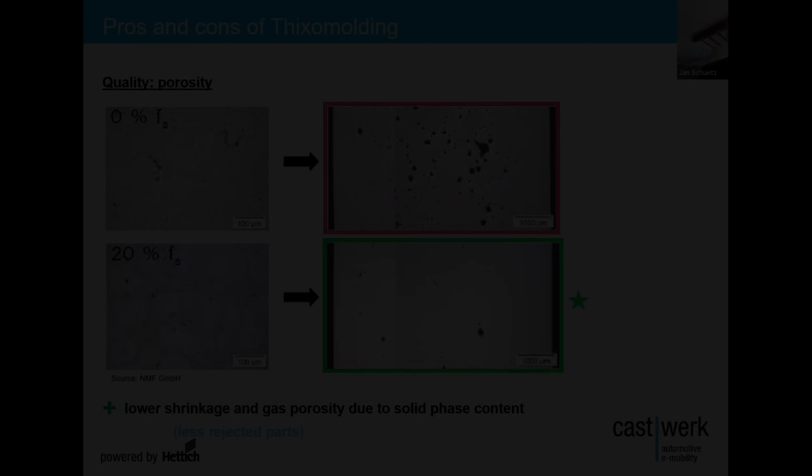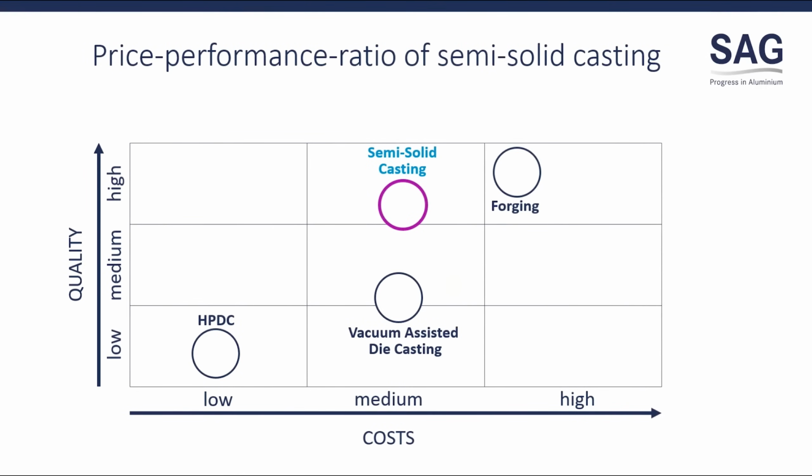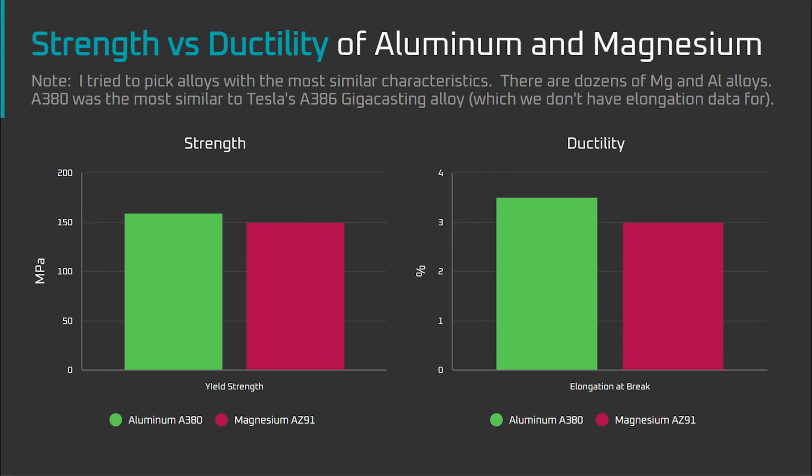Why does porosity matter? Low porosity can dramatically increase the strength and ductility of cast parts. The image on screen shows that of the casting techniques included in the plot, high-pressure die-cast parts have the lowest quality. Next is vacuum-assisted die casting, which I assume is the vacuum-assisted high-pressure die casting Tesla used for gigacasting, which has low to medium quality. Finally, semi-solid casting. Semi-solid casting encompasses Thixomolded and Rheocast parts, which have such high quality that they're competitive with forged parts. That's important for magnesium because it tends to be a weaker and less ductile metal than aluminum. So in order to make cast magnesium competitive with cast aluminum, Thixomolding is the best option.